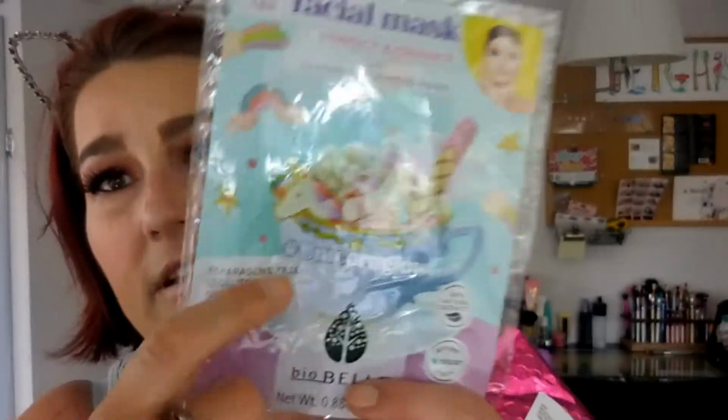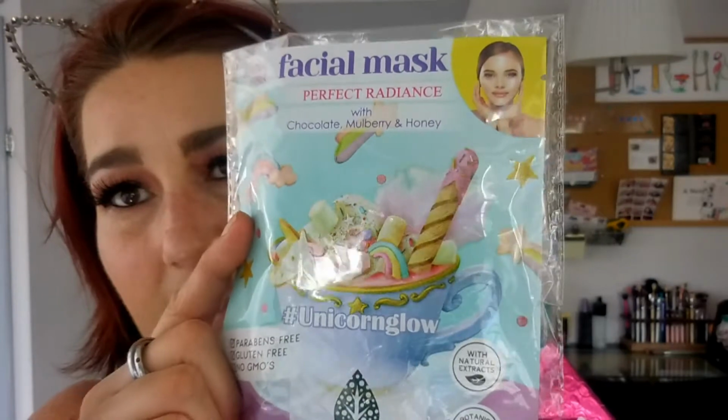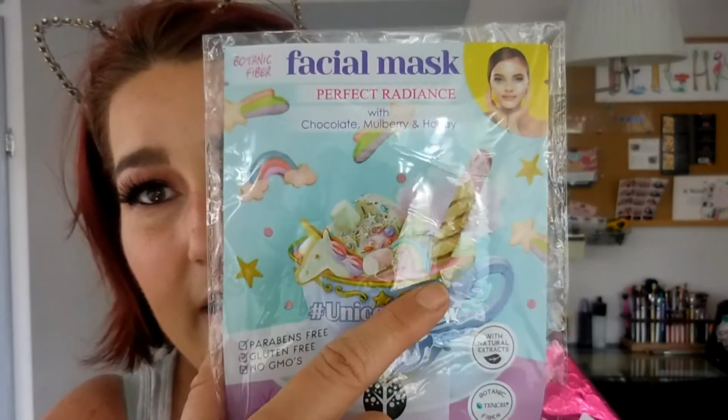So I really kind of dig this little ice cream thing here with the unicorn's head hanging out there and what looks like Lucky Charms and ice cream. There are 2 face masks in here, so I'm super excited when I do receive 2 face masks in my IPSY, because that means I've got 6 items in my bag.